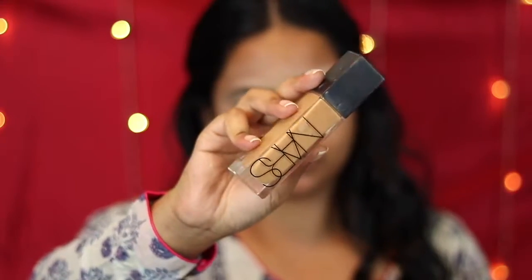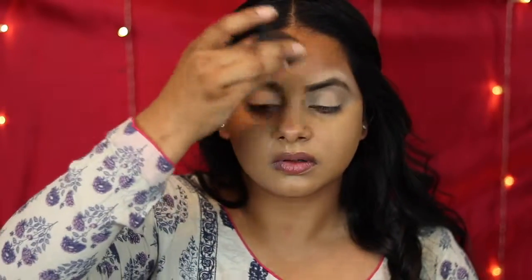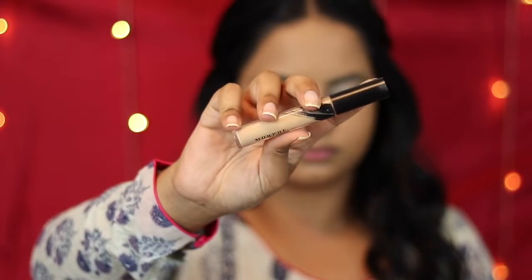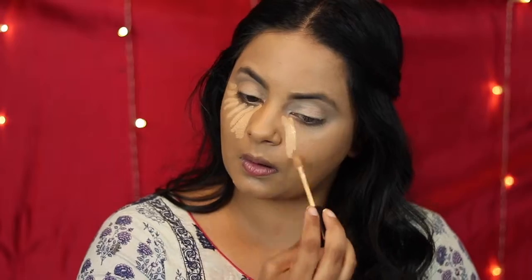Next, I'm going with my favorite foundation of all time. This is the NARS Natural Long Wear Foundation in the shade Syracuse. Again, my skin's really red right now. I don't know if I got a sunburn, but it matches my neck perfectly, and it's just one of my go-to favorite foundations. It just sits so beautifully, and it gives me a really good glow while still maintaining oil control properties.